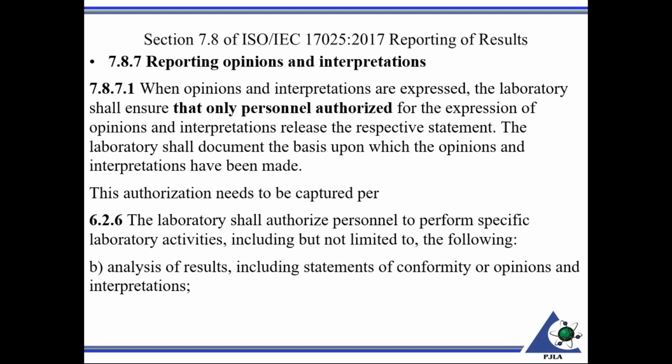Whoever gives opinions or interpretations has to be authorized. This is covered under personnel 6.2.6. You can see it says the laboratory shall authorize personnel to perform specific laboratory activities, including but not limited to the analysis of results, including statements of conformity or opinions and interpretations. So again, I just wanted to stress how it needs to be documented, but you also need to take into account the personnel that is reporting that opinion or interpretation.